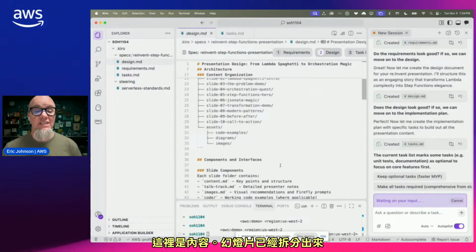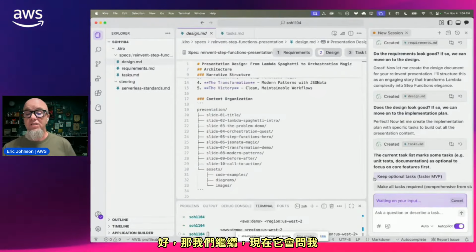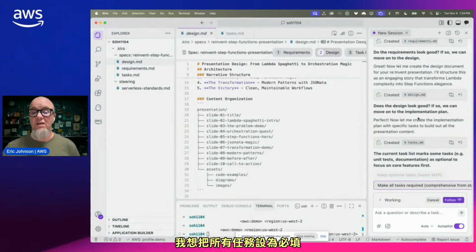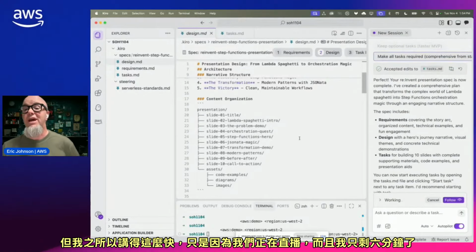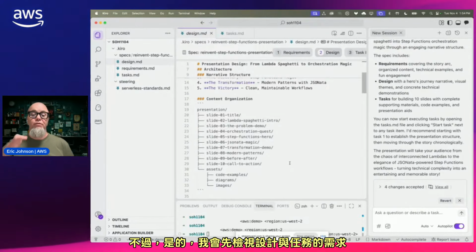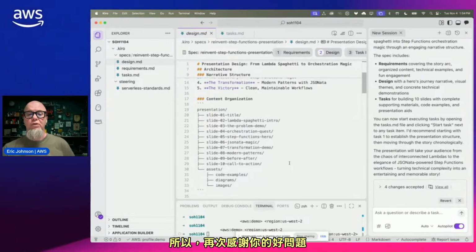All right, so here it is. It's broken out the slides, what it's going to look like. Now it's going to ask me whether I want to keep optional tasks. I want to make all tasks required. The only reason I'm going this fast is that we're streaming and I only have 6 minutes left. But yes, I do a full review of the requirements, the design and the tasks, especially when I'm building an application. Great question.